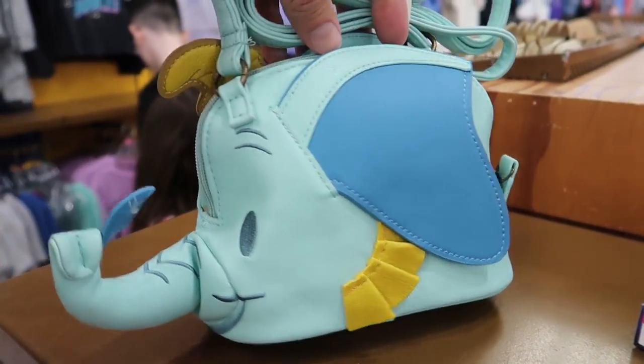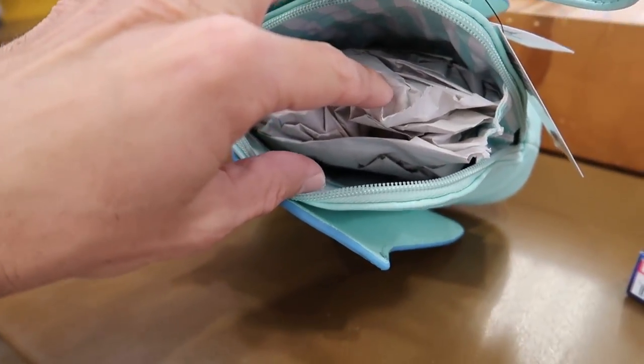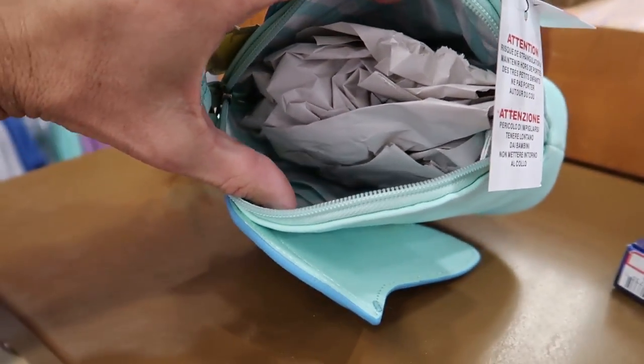This thing's really fun. Let me unzip it and see what the inside looks like. Okay, definitely has little dividers in there to hold your cards, but for the most part it is a wide open space inside of the purse.